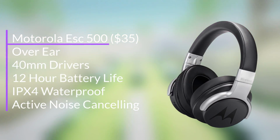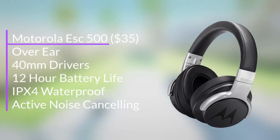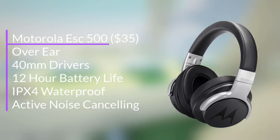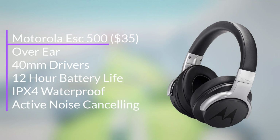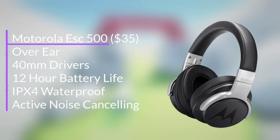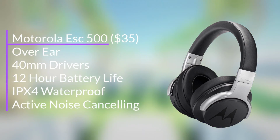Now for our first pair of headphones, we got the Motorola XK500, which will cost you about $35 right now on Amazon. And unlike their phones, Motorola actually did a good job on these headphones with a clean minimal build and decent specs for the price. Getting into the details, they come with 40mm drivers that produce deep bass and nice sound.